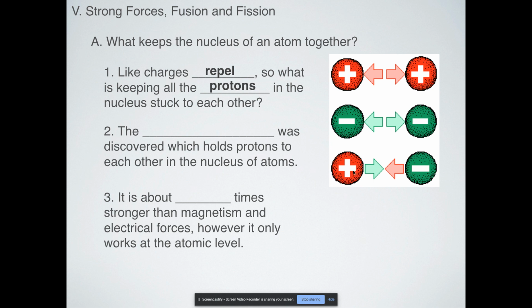And then this last case is what keeps electrons and protons together, right? A proton is going to be attracted to an electron because they're opposite charged. So what keeps them together?